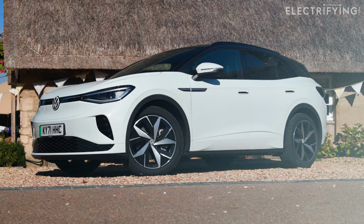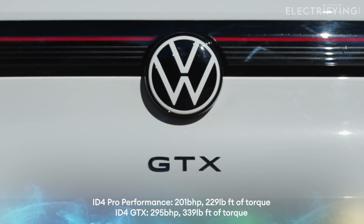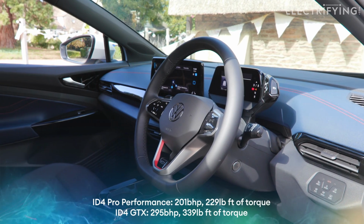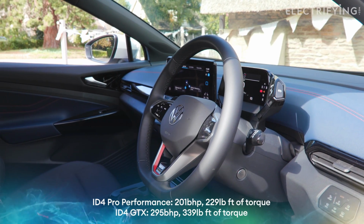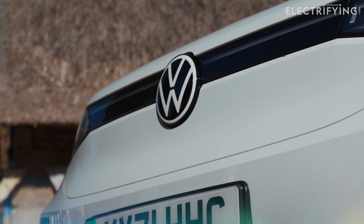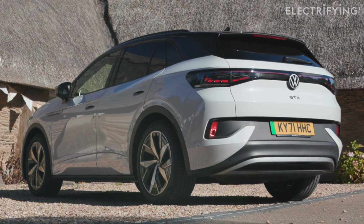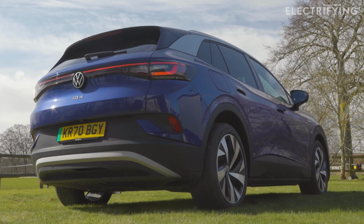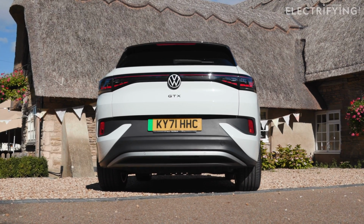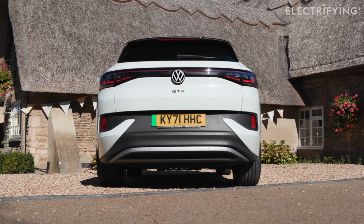So what makes it the fast one? Well, the GTX gets the same 77 kWh battery as the normal ID.4 Pro Performance, but this time it's getting on for half as much power again, just under 300 brake horsepower and 339 pounds-feet of torque. There's also twice the traction, because the GTX has four-wheel drive, where the ID.4s we've seen so far are all rear-wheel drive. But the GTX is actually rear-wheel drive most of the time. The front motor only kicks in when you need either more traction or more power.